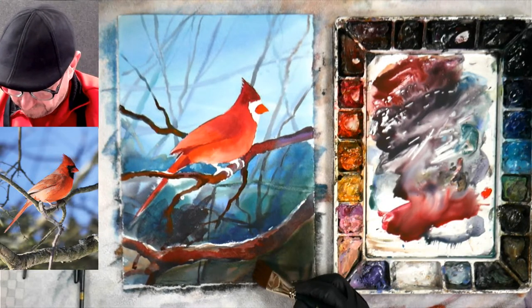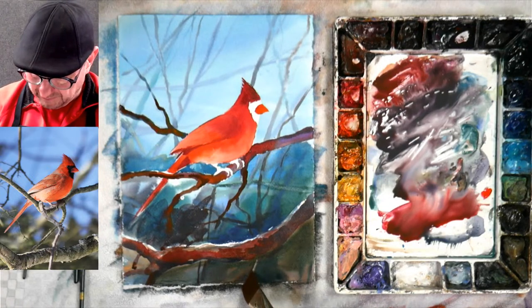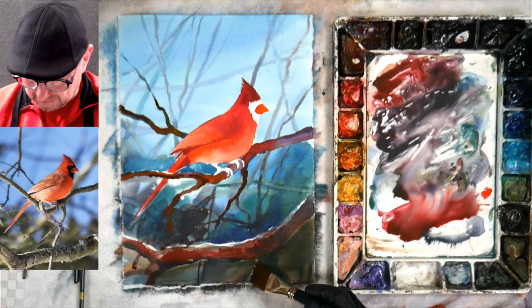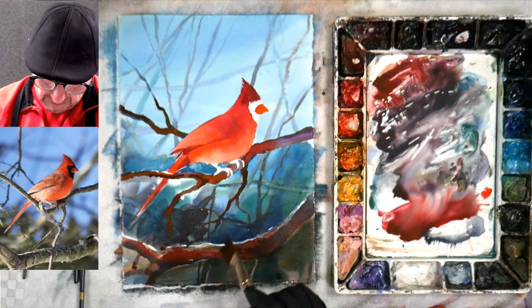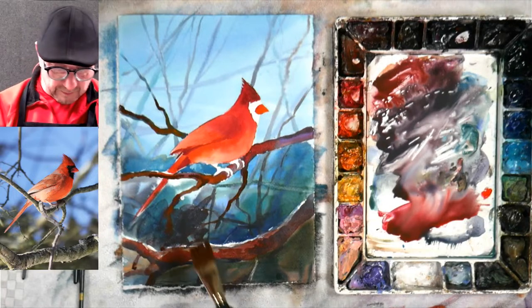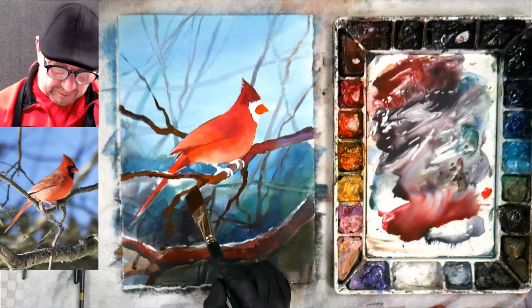I'm going to show you how easy it is to wipe out on this paper, Stonehenge. Look at that. I wet it a little bit, and look at how I just wipe things out. I'm doing it with a big brush. I'll do it with a smaller brush later on to show you how. You can make the branches really light by just rubbing out a little bit. Now, you can't do that with some papers because they absorb too much. Some papers make this a little bit hard to do because they absorb way too much.